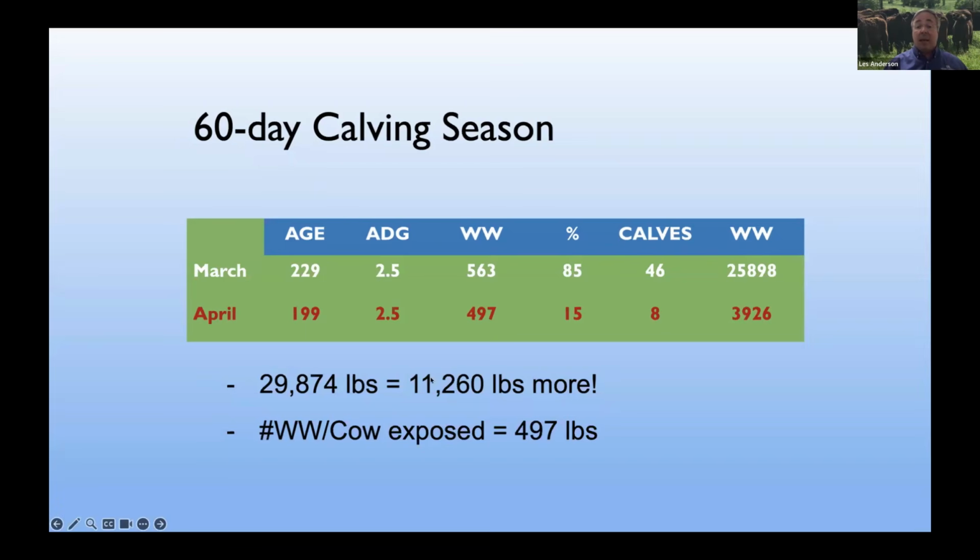When we multiply over and add down, now we've got 29,874. So 11,000 more pounds. And again, these weights are actually higher. This was well over 32,000 actual pounds. But I wanted to keep this the same in this table so that you didn't think it was a genetic effect. It's an age effect.